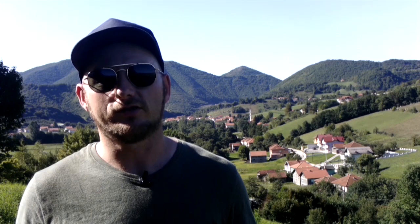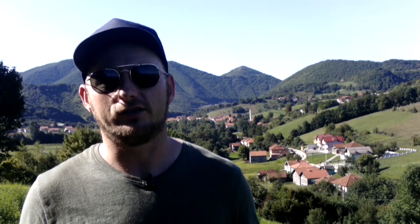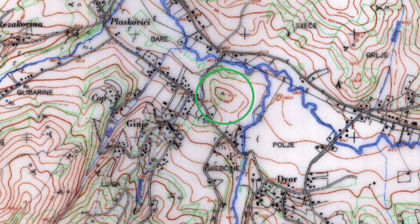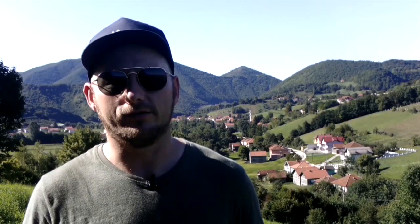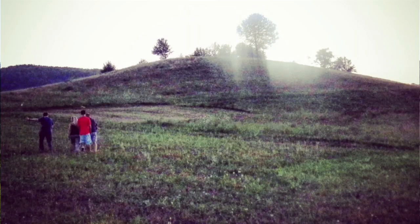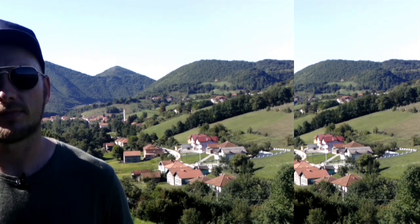So I'm stood on top of a location we call Ginja Tumulus, and this is a rounded mound found in the middle of a flat-bottomed valley, and it's completely unique. There are no other hills at the base of this valley other than this Ginja Tumulus. Now this tumulus is approximately 25 metres in height, and it's very important, the specific height that this hill has, and we'll explain more later why that is so.